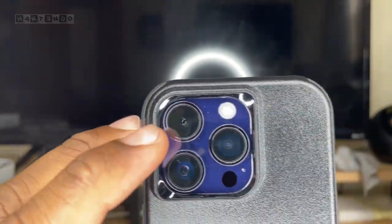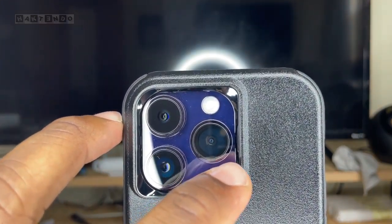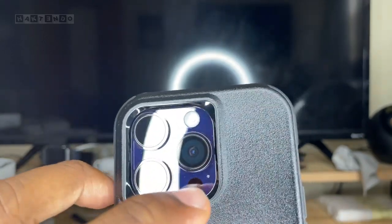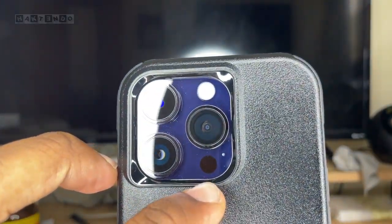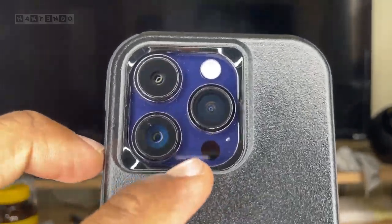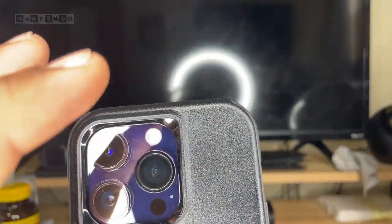Then right here we have our same 12 megapixel telephoto camera, which did get an improvement. I will talk about that more in a minute. And we have our 12 megapixel ultra wide camera, which also got upgraded. We have our mic, we have our LiDAR scanner. There are no updates here, same LiDAR scanner. It's even the same size, just a little more spaced out because the bump is bigger.